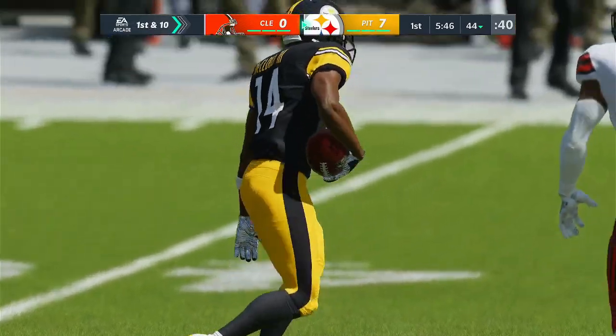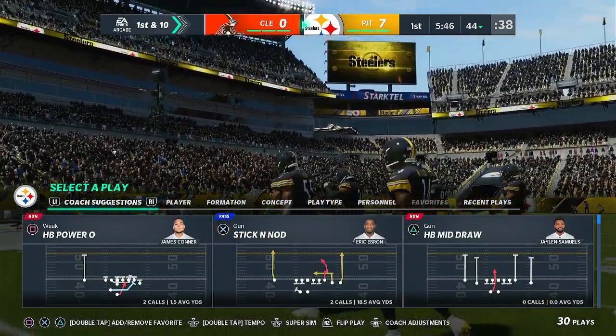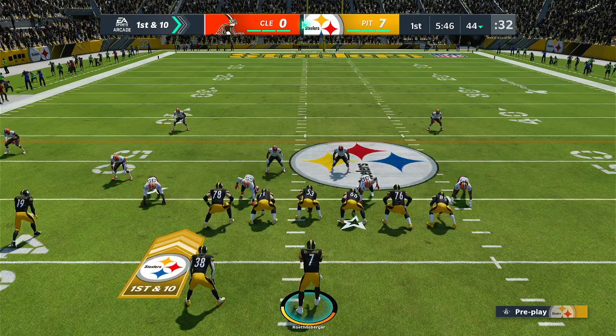It'll be a 51-yard punt that time. And the Steelers will go on offense here, 1st and 10. Big Ben and the Steelers with a 1st and 10 at their own 44.